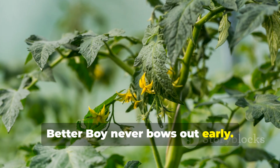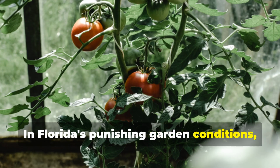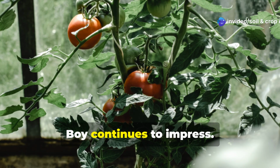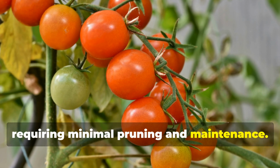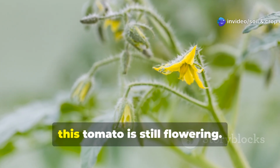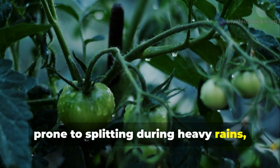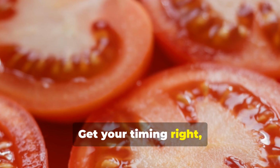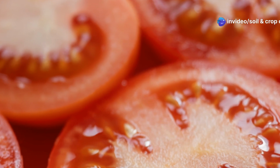Better Boy never bows out early. There's a reason Better Boy has been a favorite for decades. In Florida's punishing garden conditions where many beefsteaks crack under pressure, literally and figuratively, Better Boy continues to impress. The disease resistance is phenomenal, requiring minimal pruning and maintenance. Even when daytime highs climb past 85 degrees and night temps hover in the 70s, this tomato is still flowering. While it's true that Better Boy can be prone to splitting during heavy rains, the key is to grow it early in the season to beat the summer storms. Get your timing right, and you'll be rewarded with meaty, juicy beefsteak tomatoes that perform when few others can.